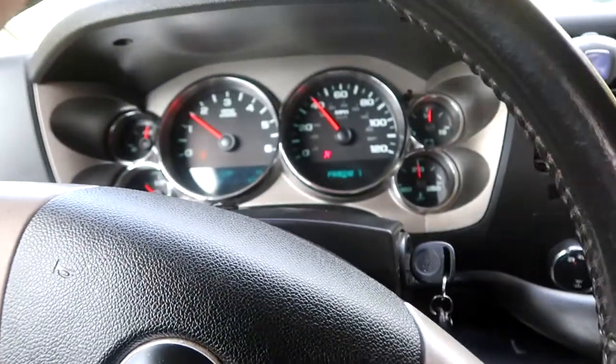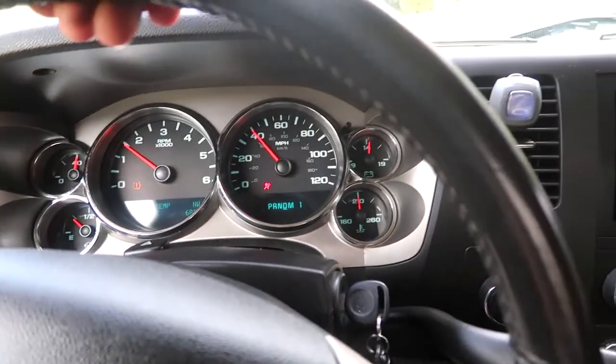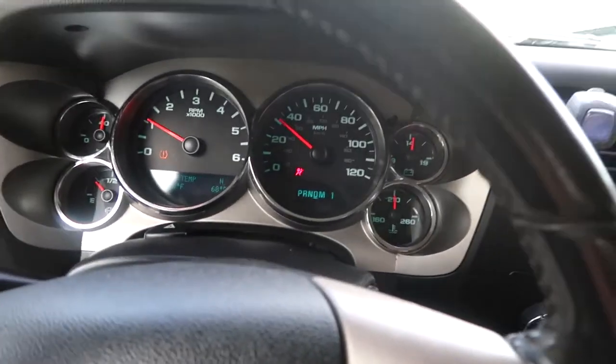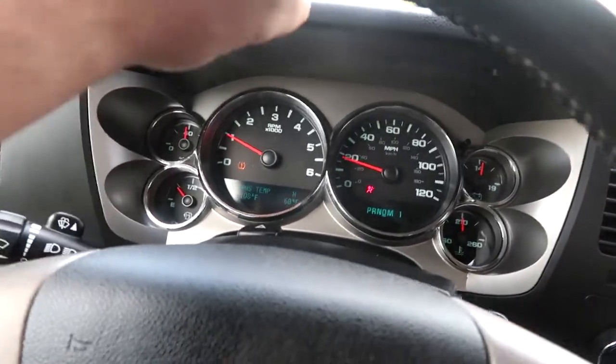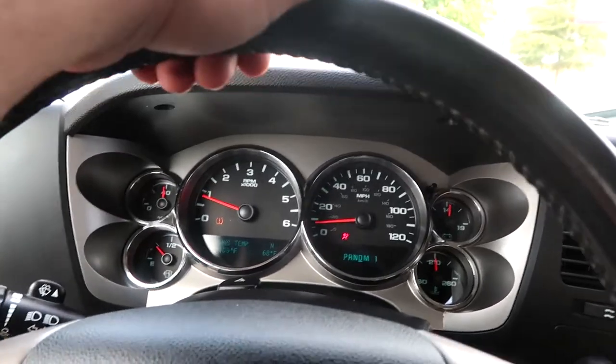And I'm just taking a quick trip to the dump. You know, getting two birds stoned at once. It's a comfortable truck. There's plenty of room. Of course, you can get a crew cab, but I think these are the best value in gas 3/4 and 1 ton pickup trucks right now.